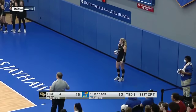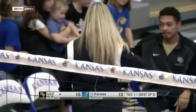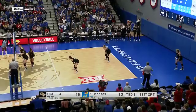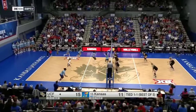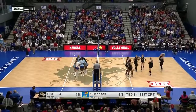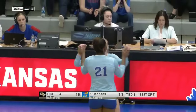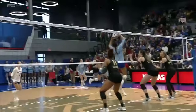On any type of break in the action like this, UCF's like, we'll take it, because the crowd was starting to get into it, and now they're quiet again. Out to London Davis. Brings the crowd back into it. Brent Kirsch into the Kansas lineup now to serve.